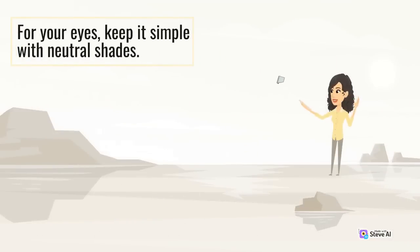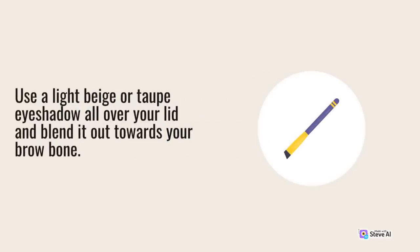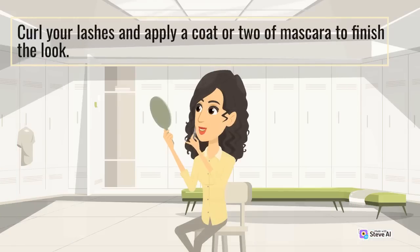For your eyes, keep it simple with neutral shades. Use a light beige or taupe eyeshadow all over your lid and blend it out towards your brow bone. If you want to add a bit of definition, you can use a brown or black eyeliner to line your upper lash line. Curl your lashes and apply a coat or two of mascara to finish the look.